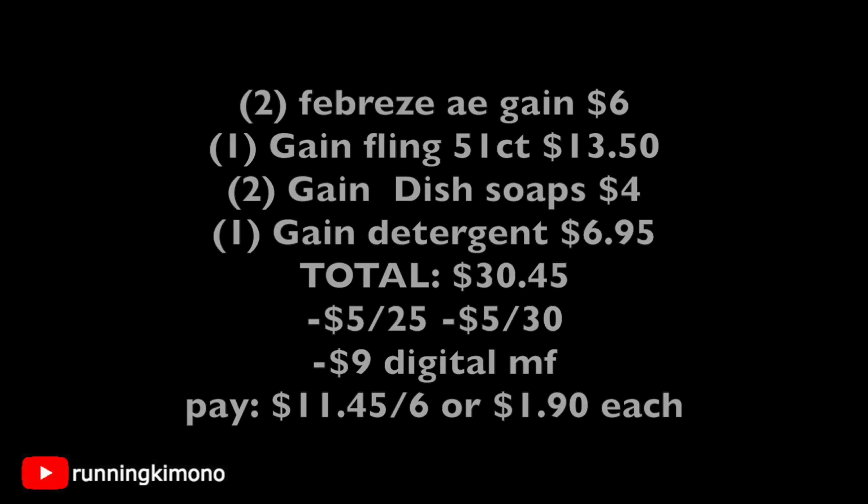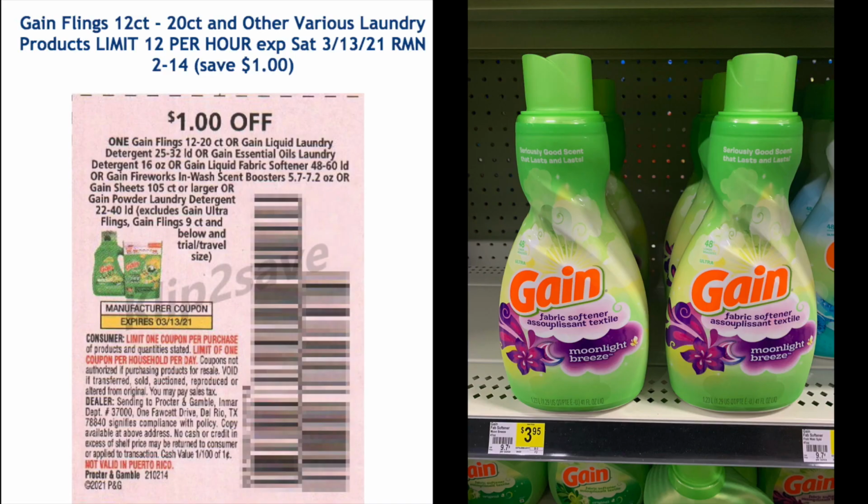That's kind of amazing. If you do not have that dollar off for the Gain dish soap, but you have one of these from the Retail Me Not of February the 14th, you can throw one of these in for $3.95 with that dollar coupon, or alternatively just get one of these and forgo the coupon and it'll be an extra $1 on your basket.